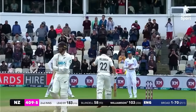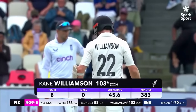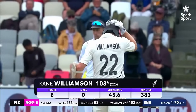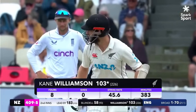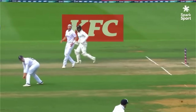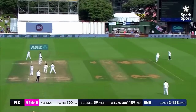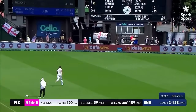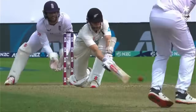Brilliant innings, Kane Williamson, and well appreciated by this knowledgeable Wellington crowd. 26 Test match 100 for Kane Williamson. Lovely shot, and it's a chase for Duckett, but he can give that one away. The timing's brilliant. Nicely controlled. It was too wide. It was headed down the leg side, and Williamson just needed to help it on its way.